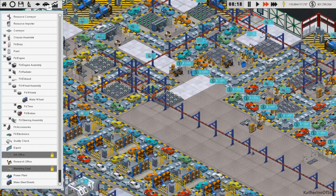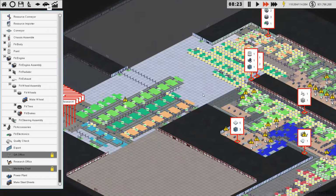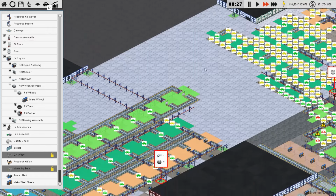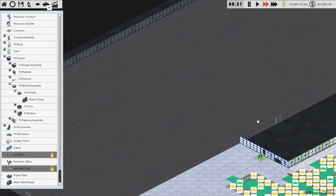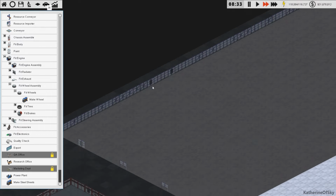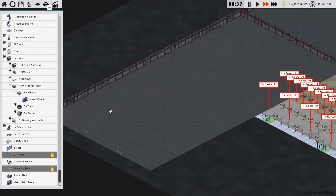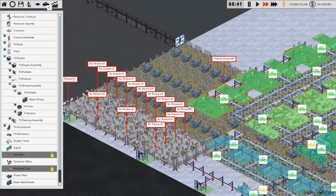Not good at all. If I want to, what I could do is I could find an area with more importers. Here's one that's not being used so far. This also doesn't have a lot of importer slots. Very, very few, which is kind of disappointing. I thought I added some, but maybe not as many as I should have.